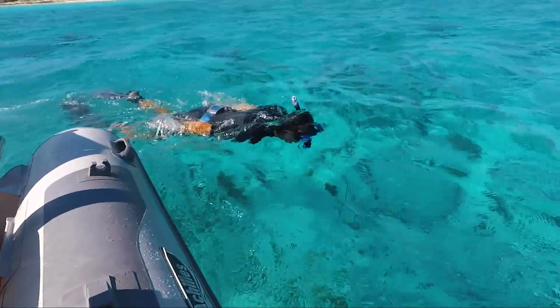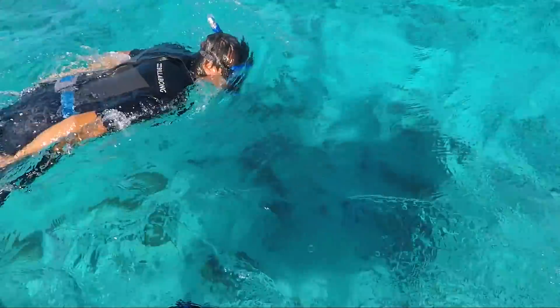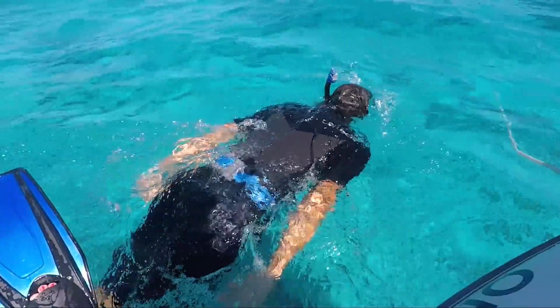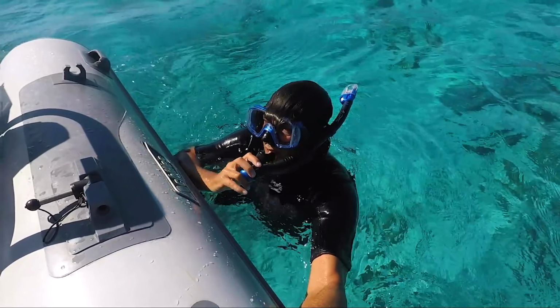Still have current at this location. I can feel it on my fins. It's strong? Oh, came at the wrong time again. You're seeing a shark. It's a very active reef. Shark. Oh, it's a nurse.